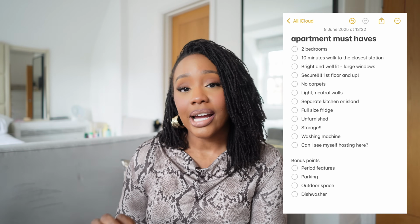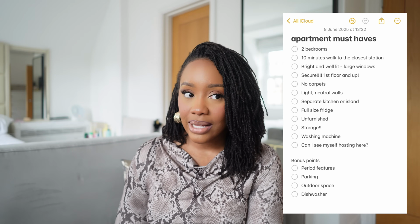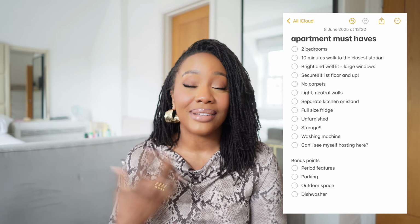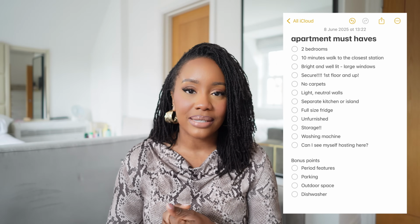A lot of flats here actually come furnished, so it's a little bit harder to find unfurnished flats. I really am excited about making my flat my home, and I really want to do it up and decorate it and pick out every single piece of furniture in it.